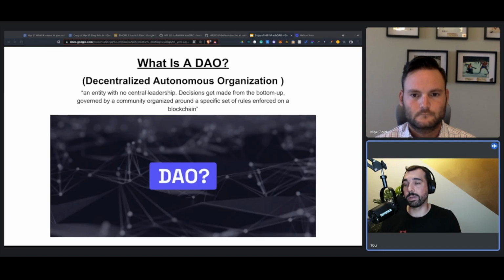So the first thing we need to know is, what is a DAO? A DAO is a decentralized autonomous organization. It's an entity with no centralized leadership. Decisions get made from the bottom up, governed by the community, organized around a specific set of rules enforced on the blockchain or on a blockchain.